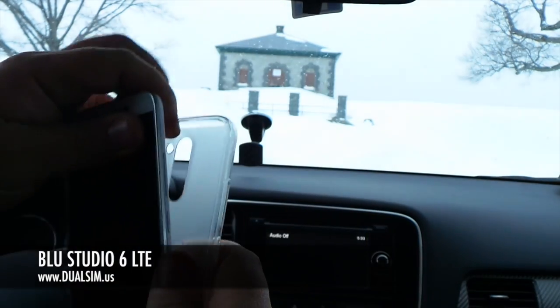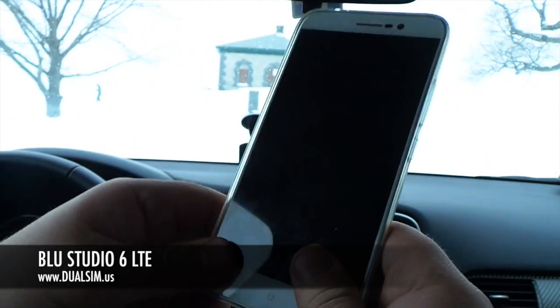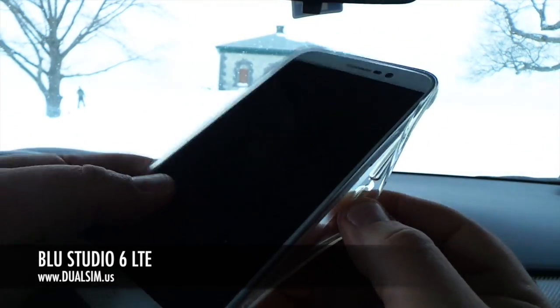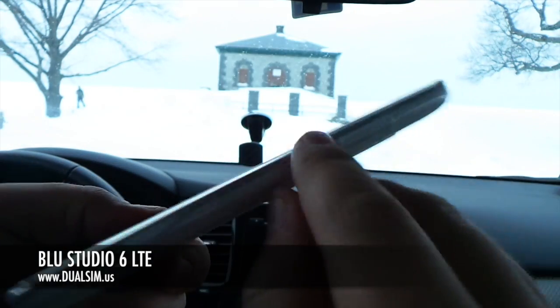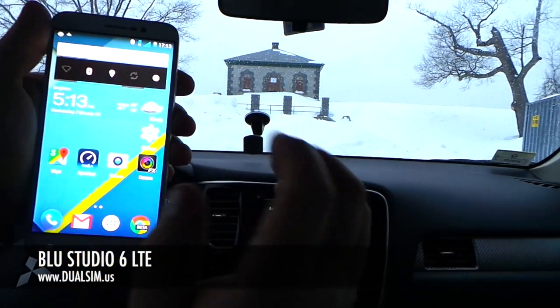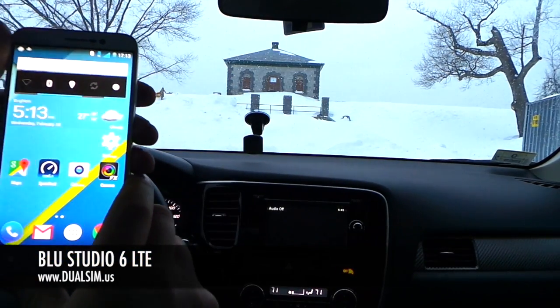So if you buy this phone and you see that it's restarting a lot on you, and you're using this case, it's probably the power button bump in the case that presses the power button and restarts the phone. Alright, so the last two things I want to talk about are tethering and the battery life on this phone. So first, tethering.